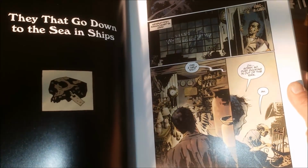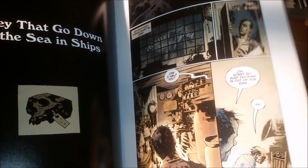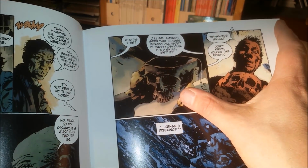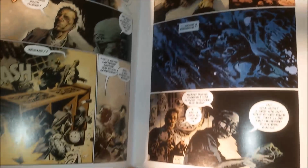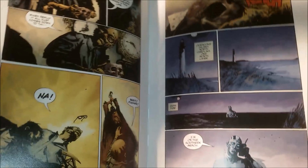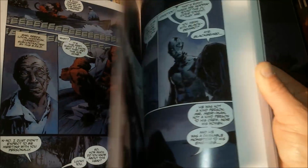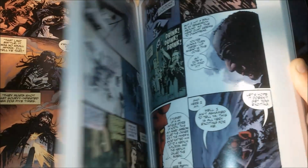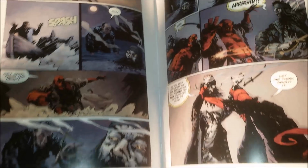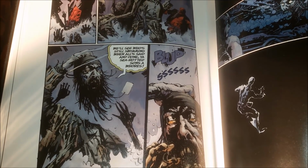Yeah. And then we have They That Go Down to the Sea in Ships, drawn by Jason Shawn Alexander. And he has a different art style as well. It's about the skull of Blackbeard, the pirate, who strolls on the earth without his head in search of the head. And some fiend has found his skull and is possessed by that skull until he finds his bitter end. And there's a bit of Abe Sapien in it, and Hellboy, of course. Nice little story and interesting art. That's Blackbeard, in case you hadn't guessed it before.